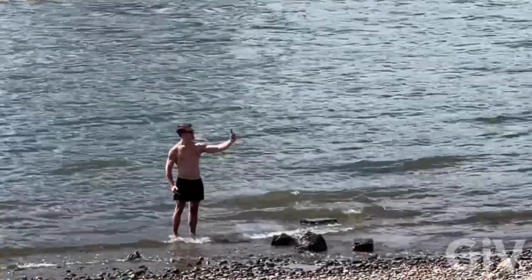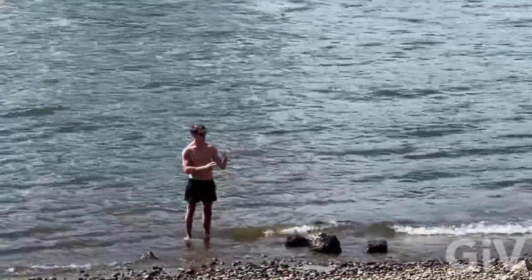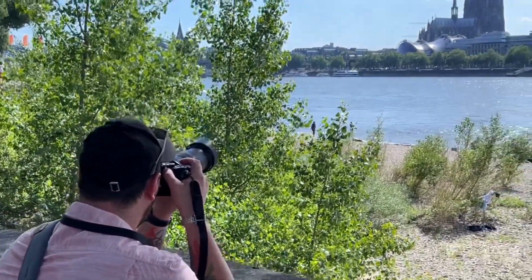I think this is the Venice Beach of Cologne here. There's only one thing missing, all the crazy people from Venice. He's taking an Instagram picture at the Rhine River and only shows the water and tells the people he's in Spain and Ibiza. This makes a good shot.